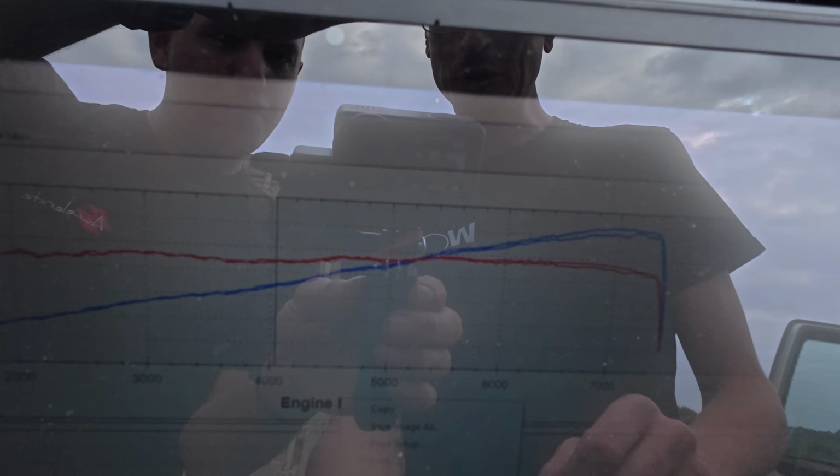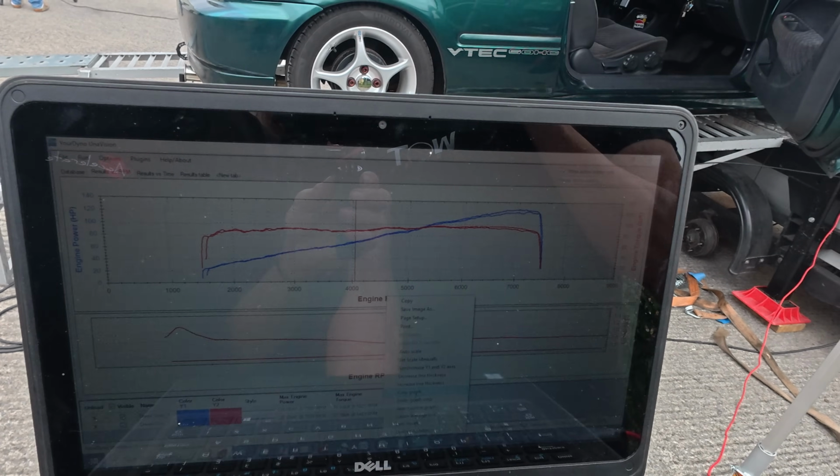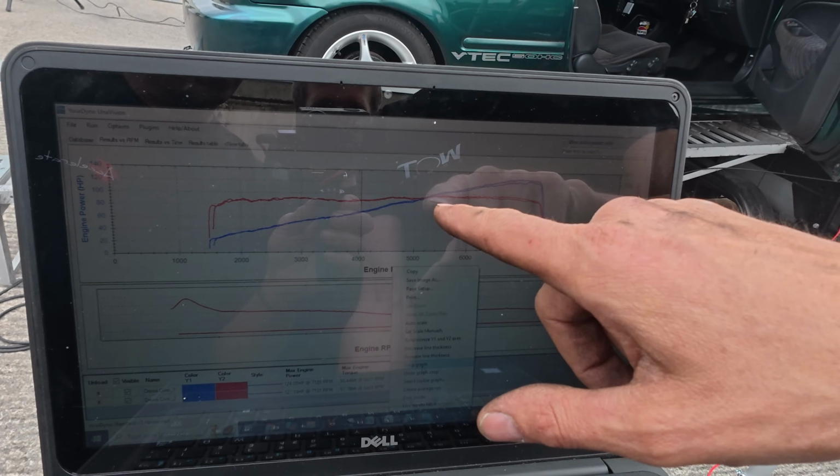So the red is your torque, and the blue is your power. I'll send you this, you can put it on the video. Actually, it doesn't look like there's much of a dip in there, so I'm assuming the VTEC is either there or there. Like I said, not sure. A lot of people have this misconception with the single cam VTEC.